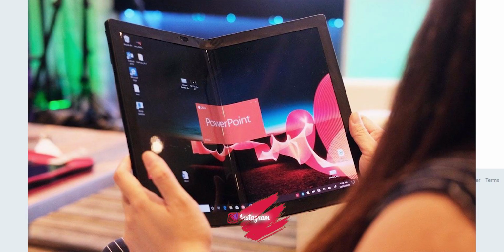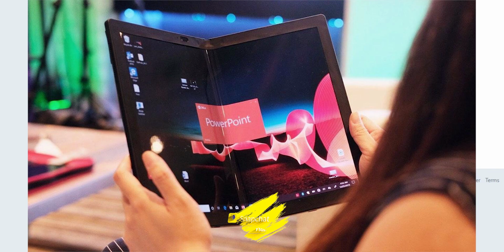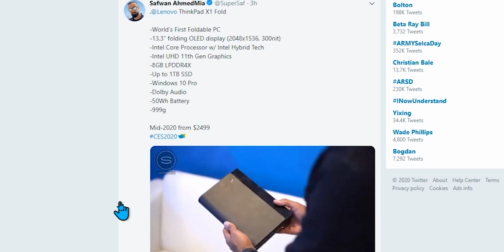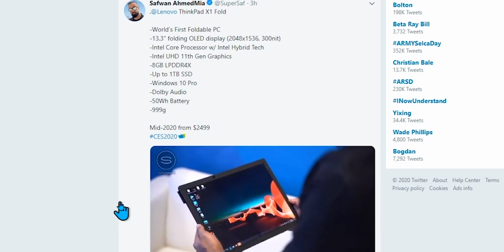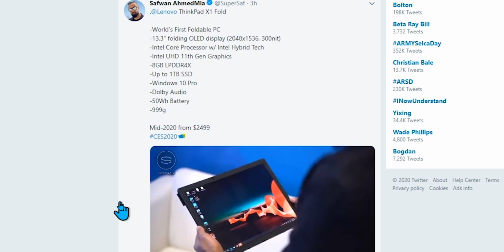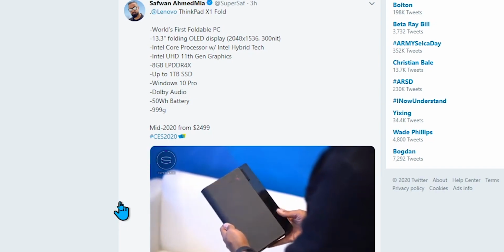But it is a 13.3-inch folding OLED display, Intel Core processor, Intel UHD 11th gen graphics, up to 8 gigs of LPDDR4X RAM, and up to 1 terabyte of SSD. It comes with Windows 10 Pro and Dolby Audio. I'm not sure what that means. It has a 50-watt-hour battery, and it comes at 1 kilogram, well, 999 grams, which you can basically round to 1 kilogram.